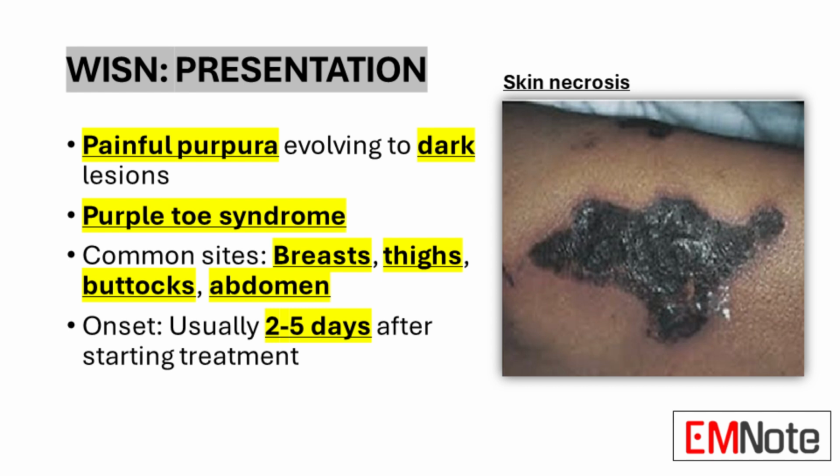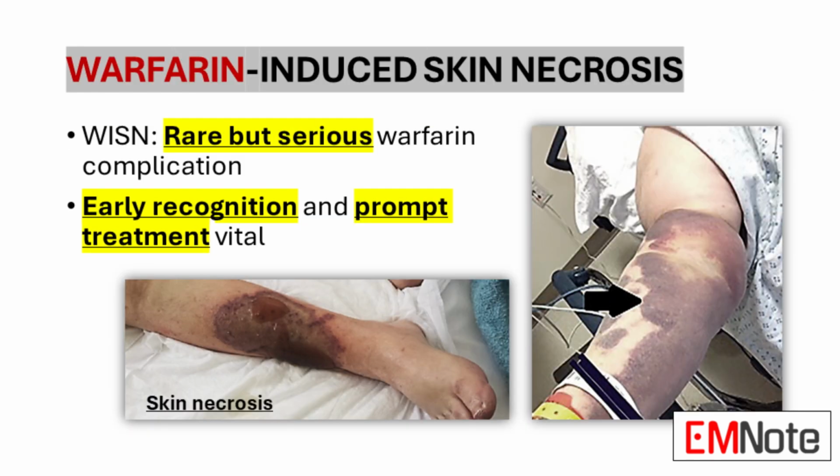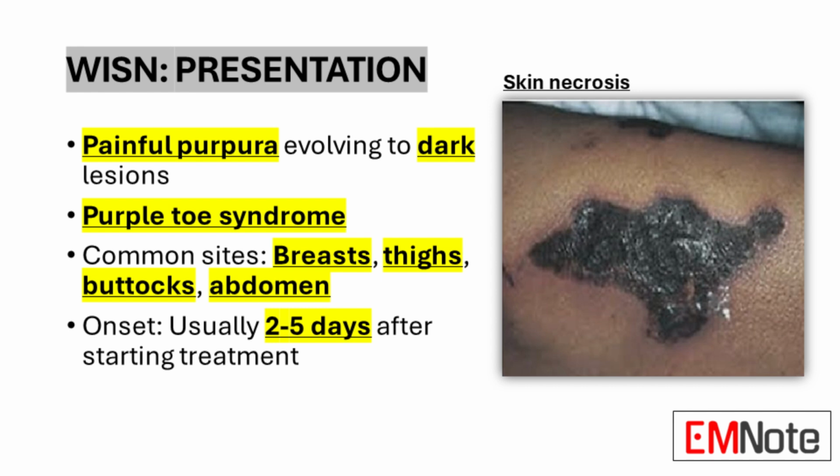Red flags for WISN. One thing that comes up a lot in these articles is painful bruising. Not just your average bump, but often it's described as a purplish rash, purpura, they call it. Okay, painful bruising, got it. But I'm guessing not just anywhere, right? You're right. It seems to pop up most in areas with more fatty tissue. Think breasts, thighs, your stomach, buttocks.